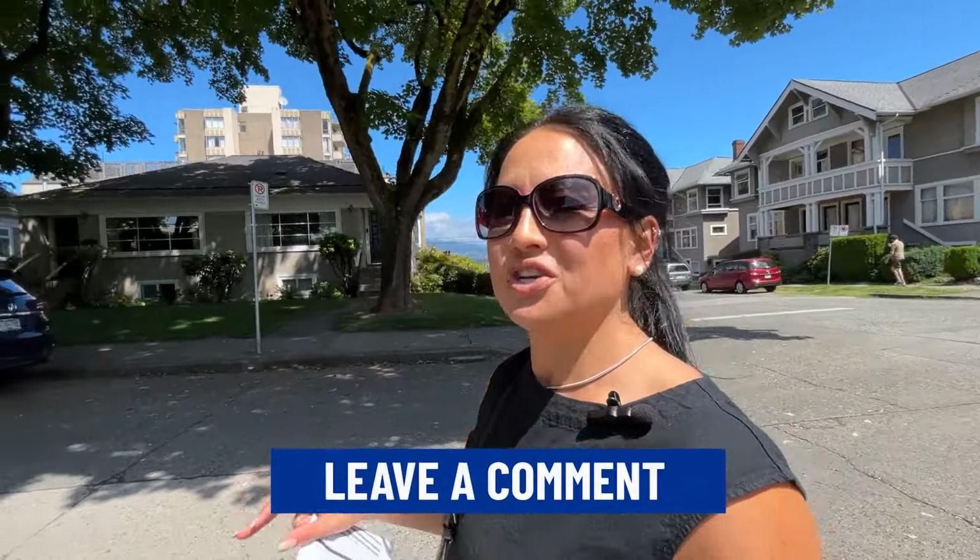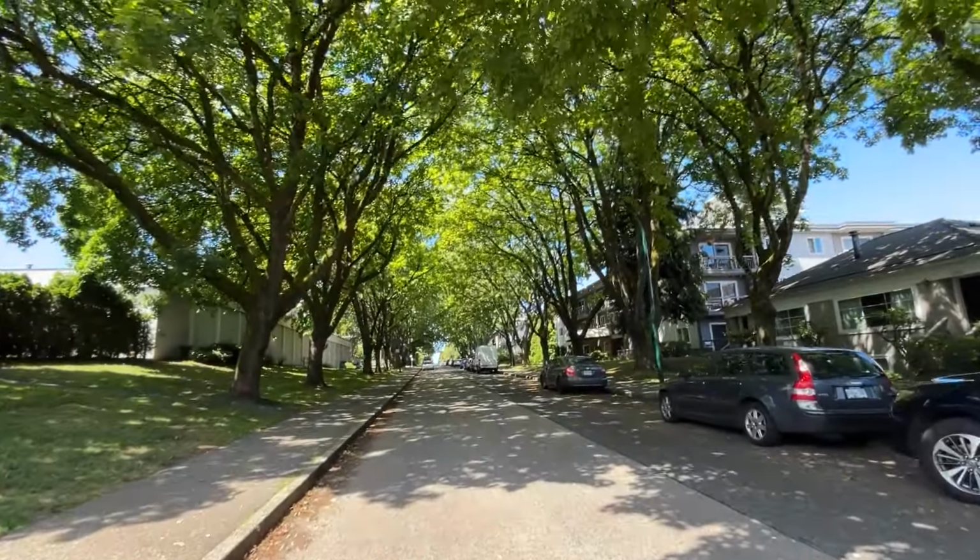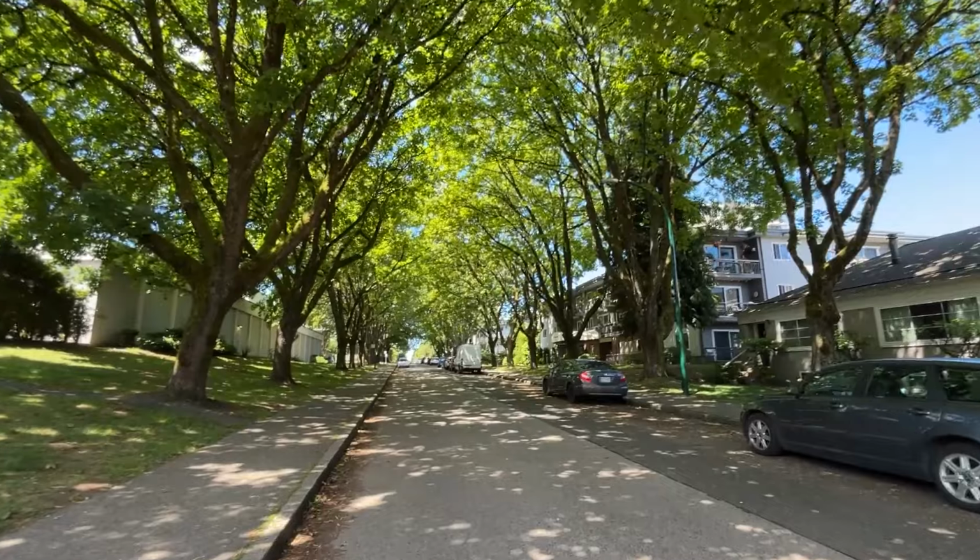I don't know about you guys, put it in the comments, but how much do you love summertime and just looking down these tree-lined streets? It's one of my favorite things.